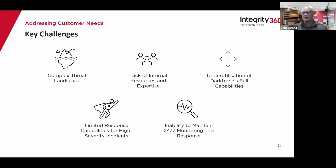And not only an increase in number, complexity is also becoming an issue, particularly with the advent of AI and AI-powered attacks. There certainly is a market for malicious code driven by AI. And AI used in social engineering makes it increasingly difficult to distinguish between what is malicious and what is not. So the complex threat landscape is an ever-present challenge.